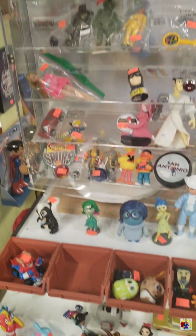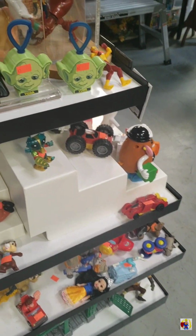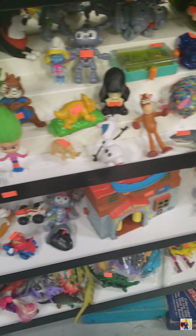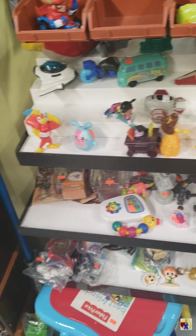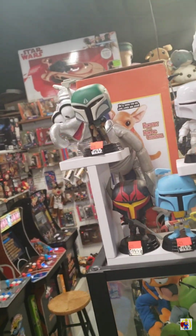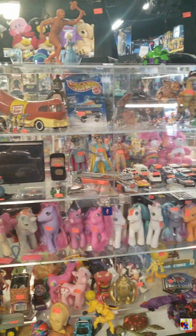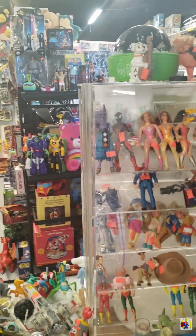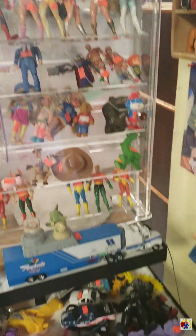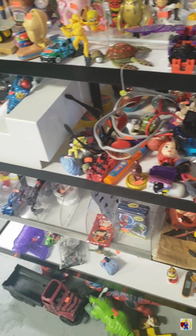And just a mixture of different figures, whether it's from Disney or Star Wars or whatever. They had a bunch of different stuff. This little setup with some of the open Funkos was cool. There's Gonzo as a Tin Man. A lot of Borg ships. My Little Pony. The Wienermobile. Some She-Ra, Princess of Power figures. Some other die-cast cars. More My Little Ponies.